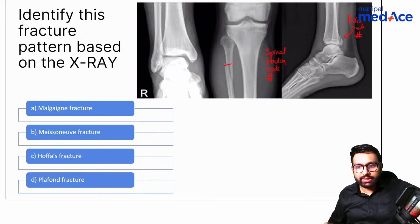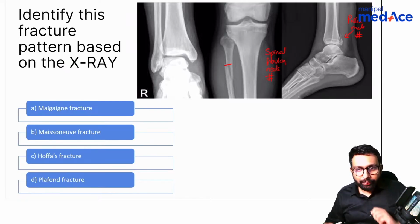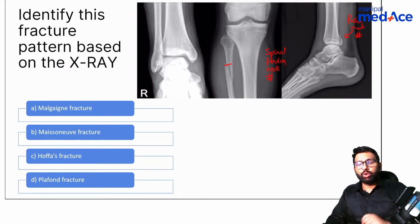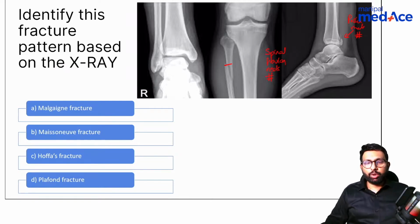Shabir, Ashutosh, any answers? Anyone knows what this is? Soumya, Sakshi, Shabir, Ashutosh. I'm promising you we're coming to the end of the session. We have only 2-3 questions left. So let's try to solve all of these. Okay, so no one knows the answer here.